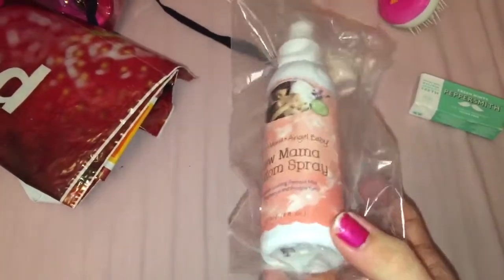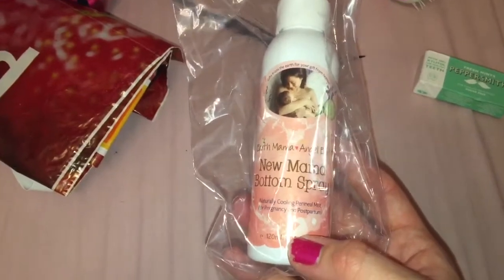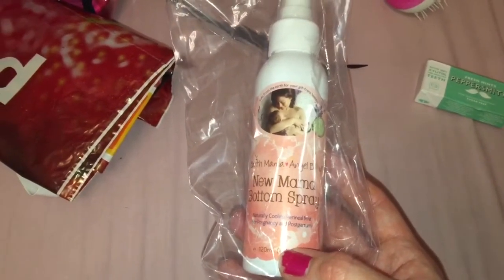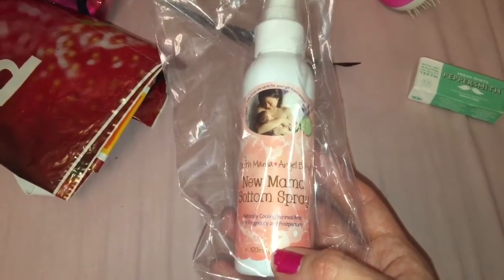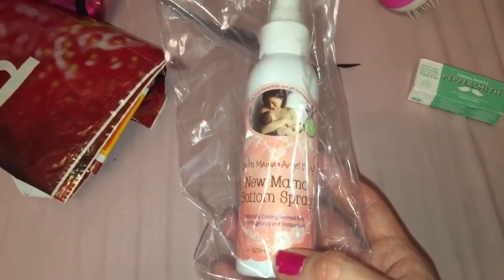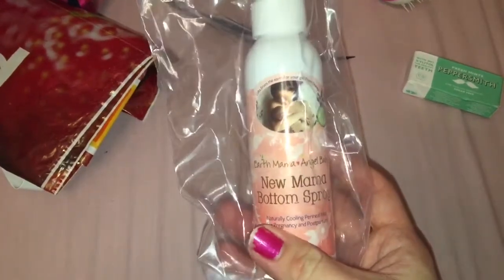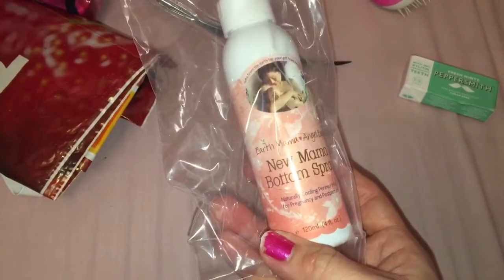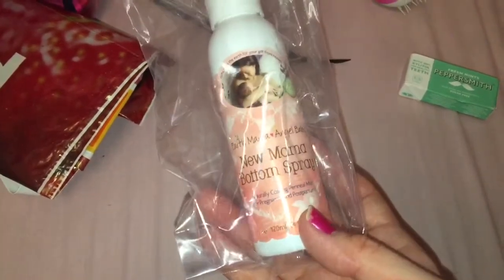As is this, probably, the Newmama Bottom Spray. Again, I had this last time around, but I also had the Dermoplast, which again I believe they give you in the US in the hospital, but again in the UK you don't get anything like that. The Dermoplast was definitely great, but it's really hard to get a hold of in the UK, so I went for the Newmama Bottom Spray instead. I don't think it's as good. It doesn't numb the area quite as well.